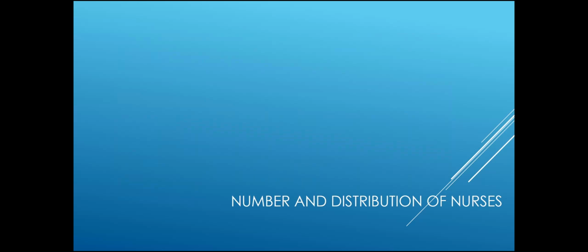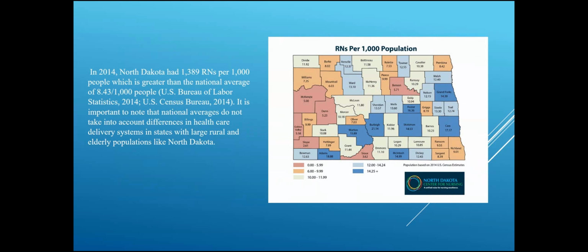I'm going to turn to nursing supply now and look at the number and distribution of nurses. And so we have produced these maps since 2002. And these maps are designed so that wherever you are at the state, you can see how healthy of a supply you have for nurses. And by and large, over the last 14 years, if you look at just the number of nurses across the whole state, we always have a pretty healthy supply of nurses as far as statewide.